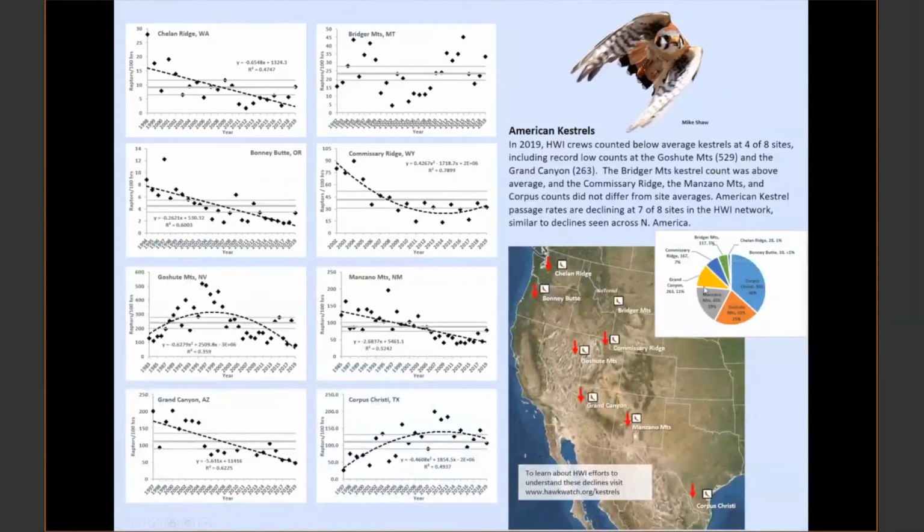All right, Dave. Yeah, here's one more example of what a monitoring effort and network like this can highlight and lead to. If we look at the story of American kestrels, same story as golden eagles, and you see we have long-term kestrel declines at 7 of the 8 sites in the network here, and so that tells us we ought to pay a little bit more attention to what's going on with kestrels. And so HawkWatch has a research program investigating the drivers of kestrel decline and trying to understand what might be leading these trends, and so do a lot of other groups and researchers across the country.